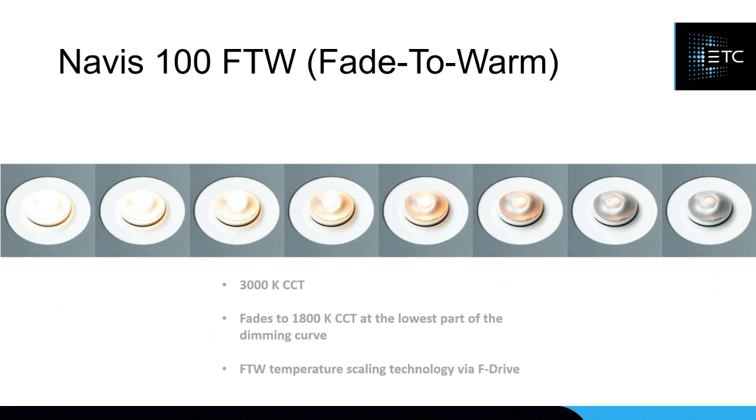But FTW temperature scaling allows you to match up the fade to warm profile when you're using it with other types of luminaires as well. And that's a really useful tool. Or if you just want to amend the dynamic of the fade to warm, maybe in a daytime type scenario versus a nighttime type scenario, and change that on the fly, you can do that too.